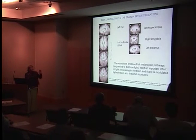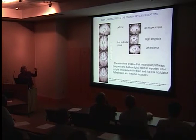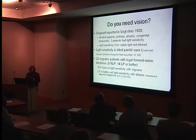And interestingly, blue light activates different areas of the brain. In this image, you can see that it's activating into the brainstem, into the hippocampus, amygdala, and thalamus. So there's something about this blue light that is very, very important. Now, for years, people thought in order to be light sensitive, you had to have vision. But in 1920, Sigwart reported that in 46 patients, he had three patients who had light sensitivity despite being blind. Then there was another series of light sensitivity and blind painful eyes.